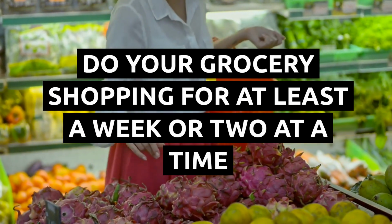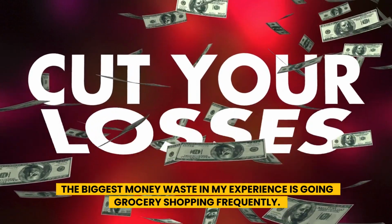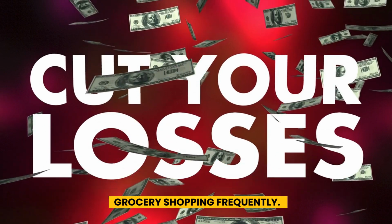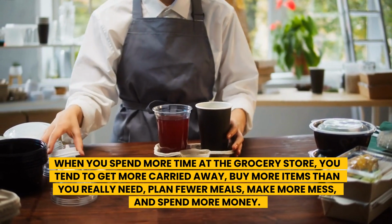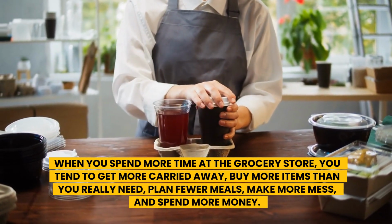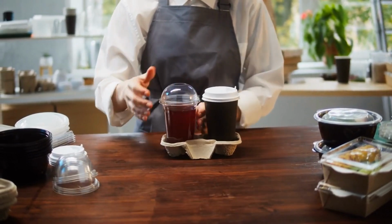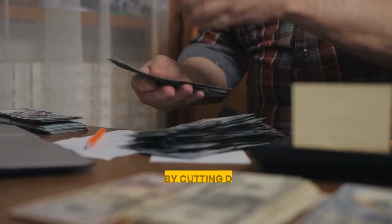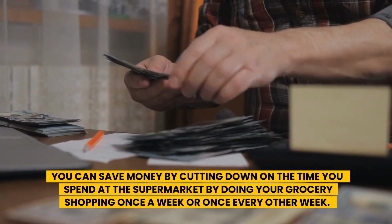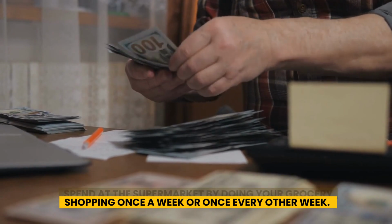Do your grocery shopping for at least a week or two at a time. The biggest money waste in my experience is going grocery shopping frequently. When you spend more time at the grocery store, you tend to get more carried away, buy more items than you really need, plan fewer meals, make more mess, and spend more money. When we want to cut costs on food, this is not what we desire. You can save money by cutting down on the time you spend at the supermarket by doing your grocery shopping once a week or once every other week.